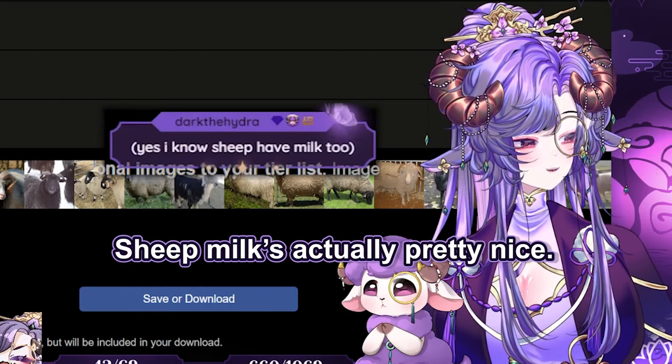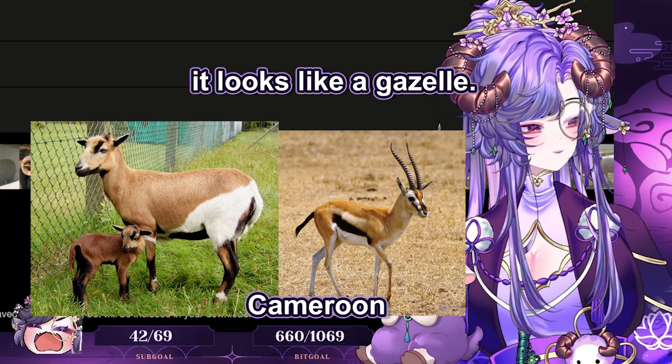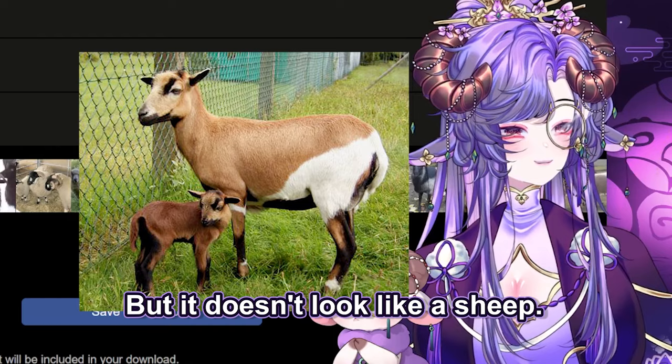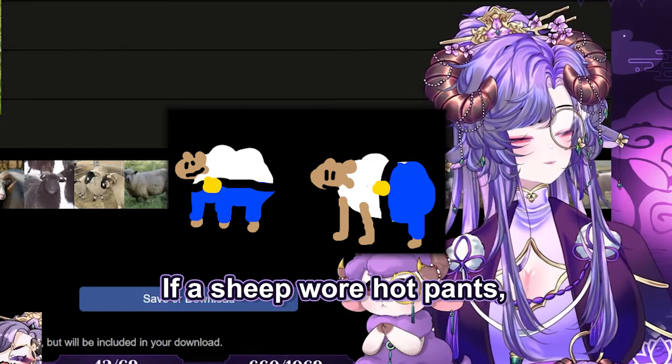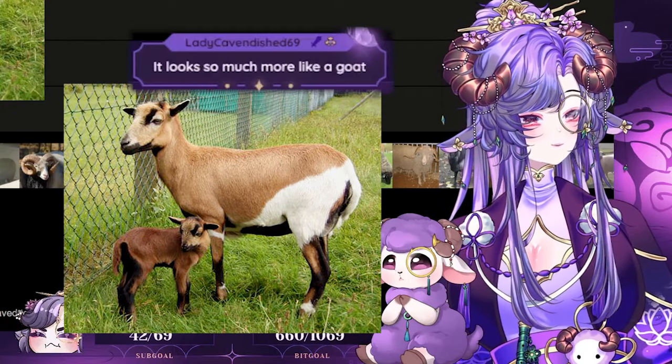Sheep milk's actually pretty nice. The next one's called a Cameroon. And honestly, it looks like a gazelle. Look at it. Aesthetically, it's so pleasing. But it doesn't look like a sheep. This sheep is wearing the hot pants the long way. If a sheep wore hot pants, would it wear it like this? Or like this? It looks so much more like a goat.